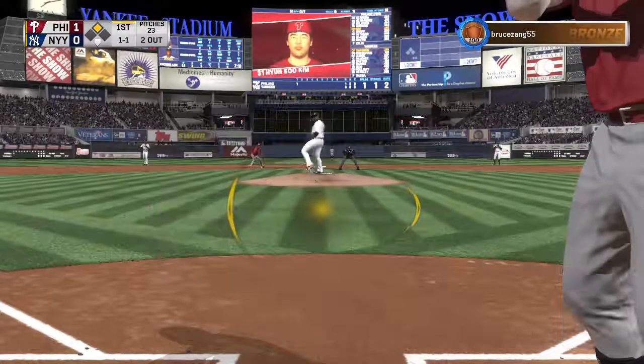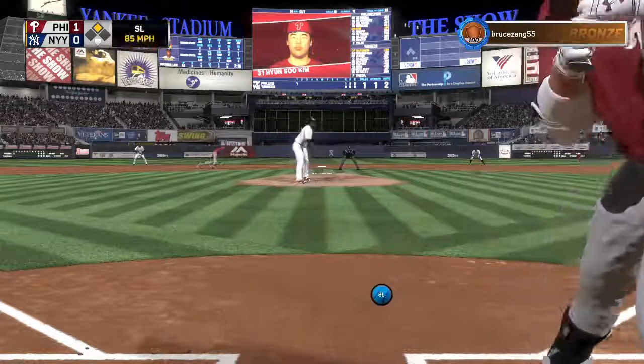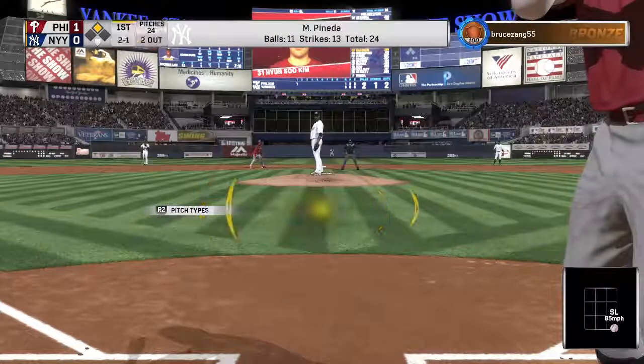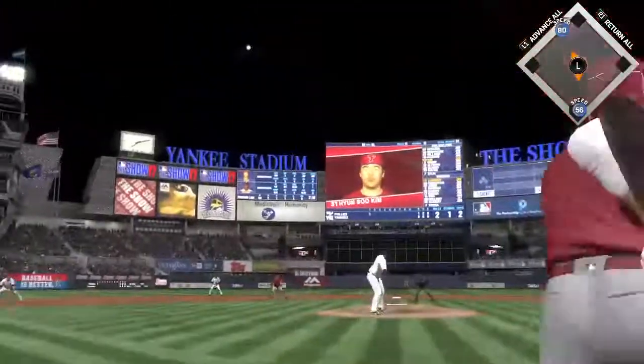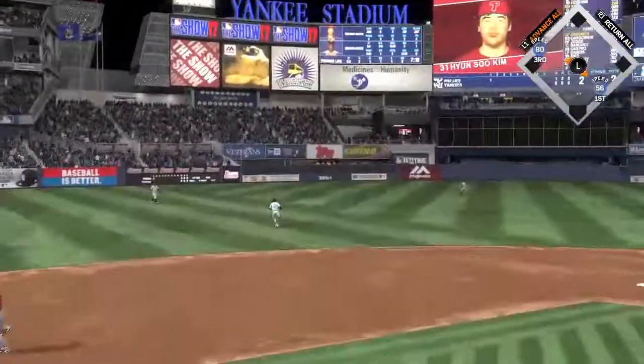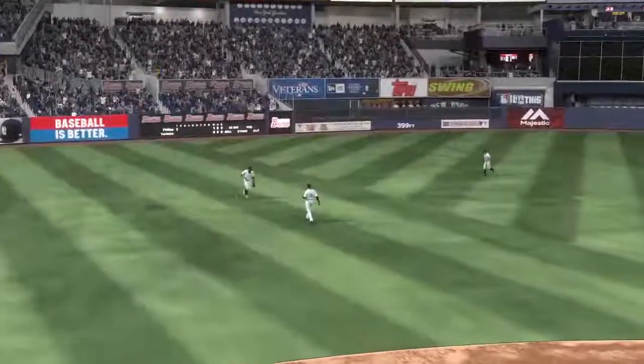1-1. He's set. Here comes the 1-1. And he lays off for a ball. 2-1. Boy, I tell you, that looked like a good pitch right there. That looked like that pitch was in the zone. He just missed it. This one's flared toward left center. And Gregorius will make the catch, and that ends the inning.